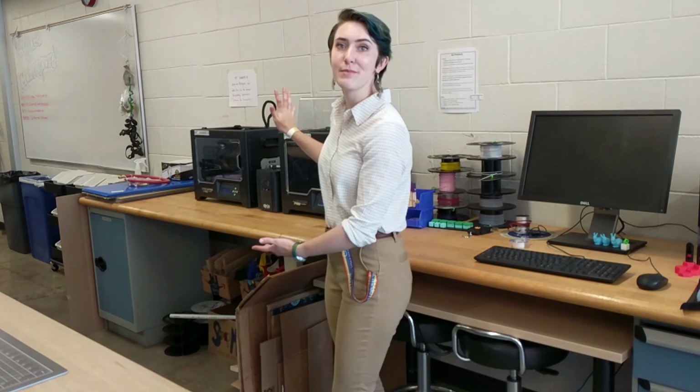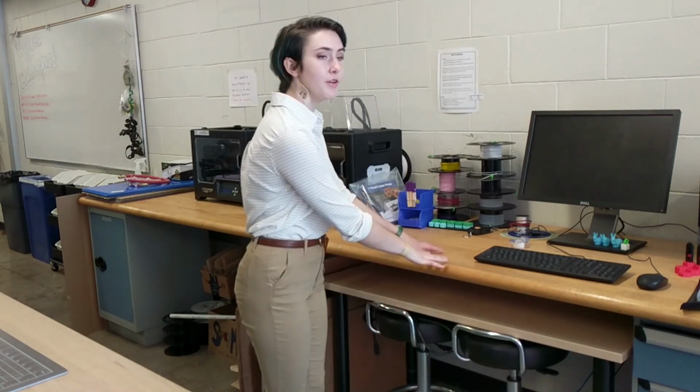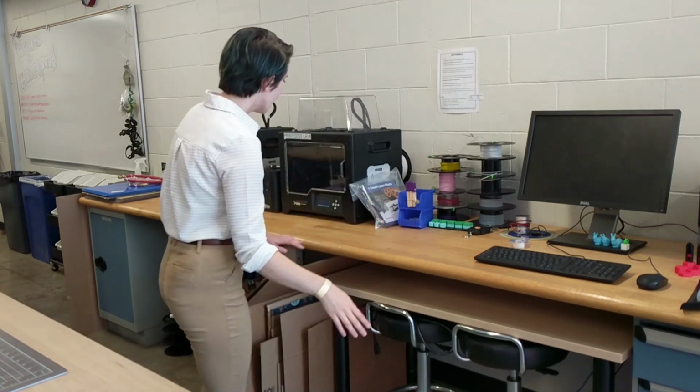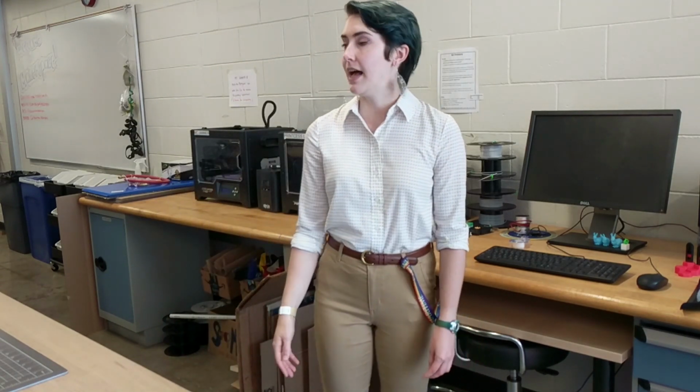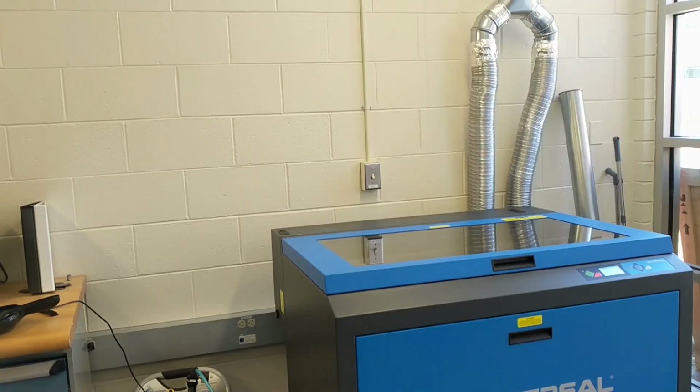Over here is our 3D printing area. We have a computer where we can do CAD modeling and prepare our 3D prints. And then we normally have 4 3D printers. We have 3 of this kind and 1 brand new Prusa 3D printer. They're all FDM style 3D printers if you're familiar with 3D printers, and they use plastic filament.